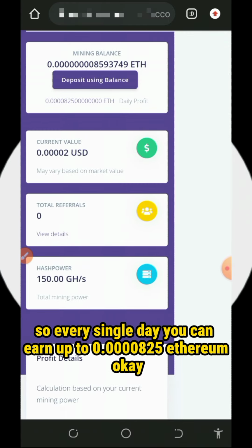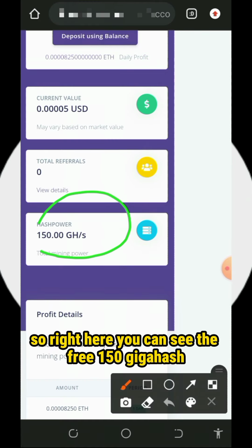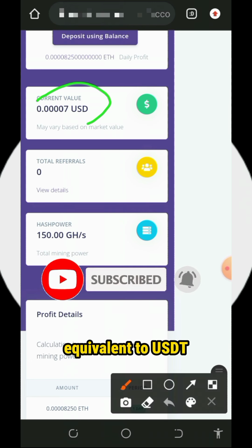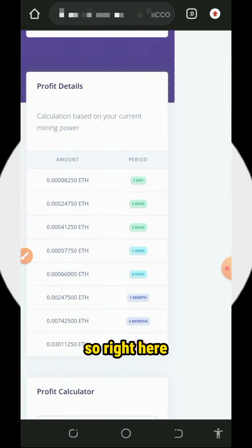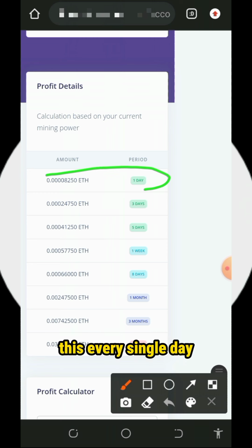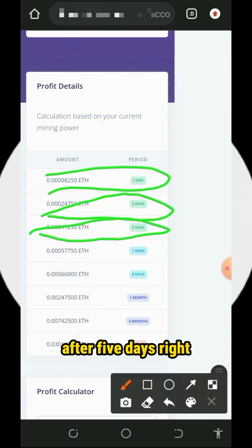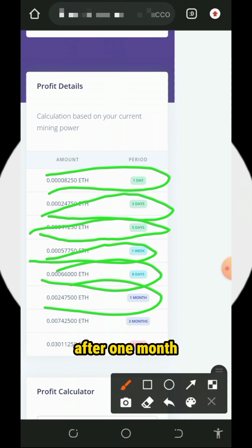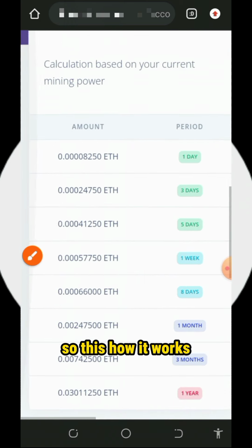Every single day you can earn up to 0.0000825 Ethereum. You can see the free 150 gigahash mining power given to us. That's amazing. And you can see our mine balance equivalent to USDT. If you scroll down, you're gonna see the profit details on the screen. If you earn up to this every single day, then you're gonna earn this every 3 days, this after 5 days, this after 1 week, this after 8 days, this after 1 month, this after 3 months, and this after 1 year. So this is how it works.